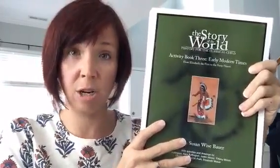So that's what we do for science, try to get together with friends and make it fun. And then for history, we do Story of the World as our main spine. This is not the book, this is the activity guide. There's a book you can read. It got a little complex in Story of the World 3 because the world is getting bigger.